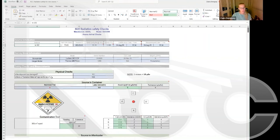So when your source arrives, you can do some physical checks. Is the shipment box damaged? Hopefully the answer is no. Are the tamper seals okay? And is there a radiation material sign on the door? Wherever that radiation container is, there should be a notification that there is radiation present.